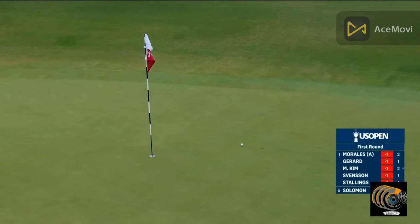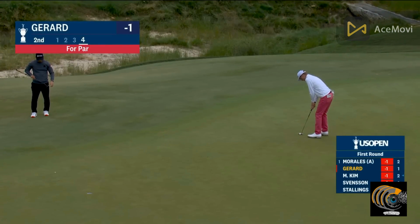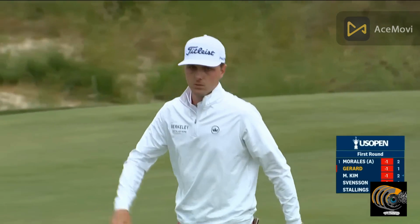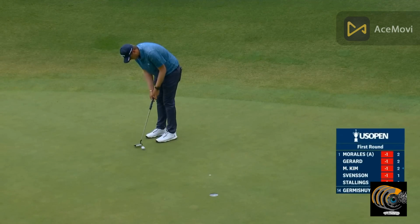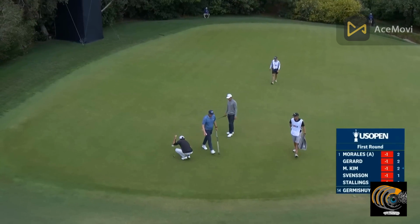And this is something we will need to watch. The director of golf courses and grounds does a wonderful job here as we look at Ryan Gerard. And we watch him pour one in from long distance. Oh, nice putt. It's a good save there.